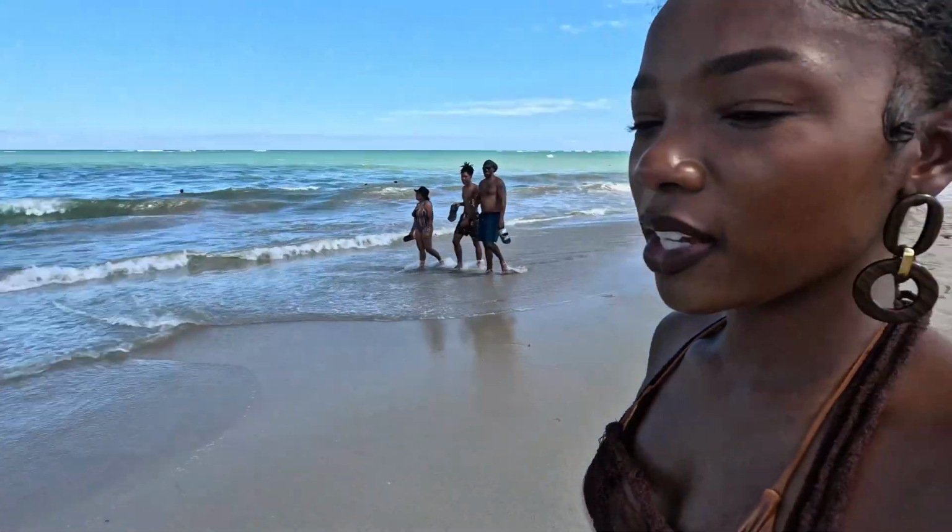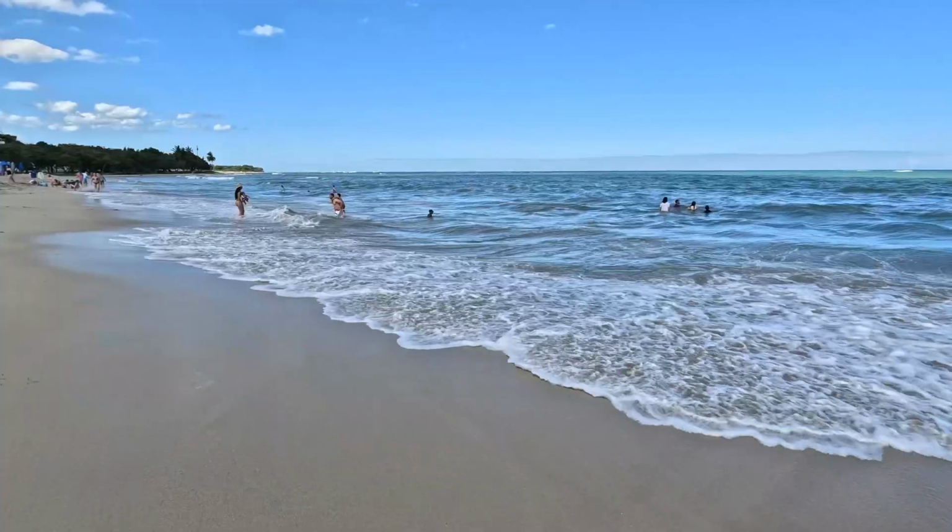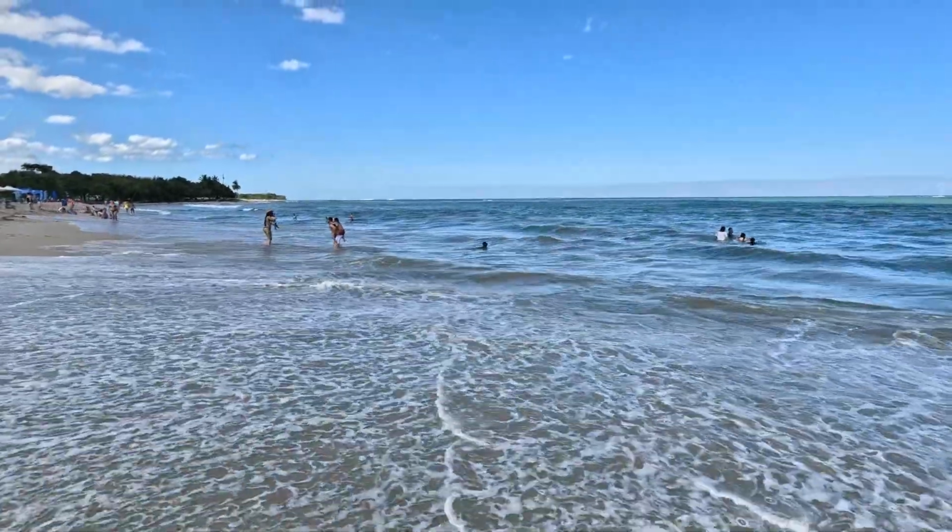It's such a nice view here. I'm looking for Nathaniel now. He's right over here. Nathaniel and I were the only ones who actually went in the water. Now, I didn't fully submerge myself because this water was ice cold, but I did walk up to the water. I put my feet in it a little bit, and I actually sat down in the sand.